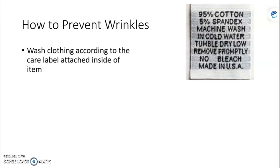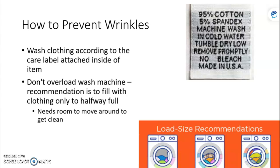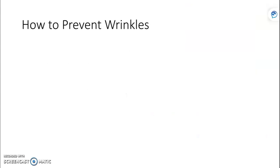So washing clothes according to the care label, all your clothes should have a care label attached inside. Don't overload the washing machine. The recommendation is to fill clothing only to about halfway full. The clothes need room to move around to get clean. So here's some recommendations of what it should look like if you have a front load washing machine.